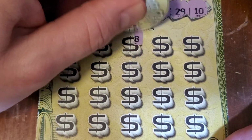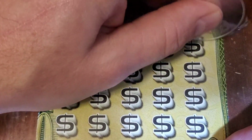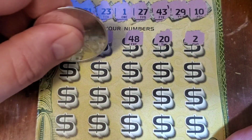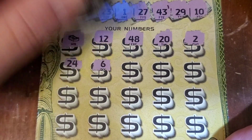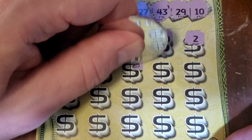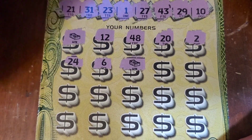12, 48, 20, 2. Let's see if we can find anything else. 24, 6, another instant win. Ooh, that's 2. Let's see what else we can find.